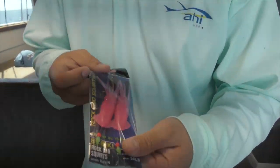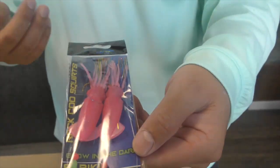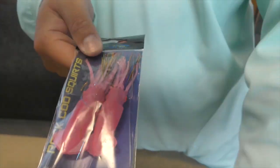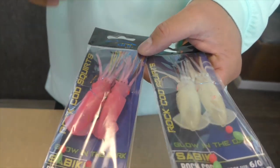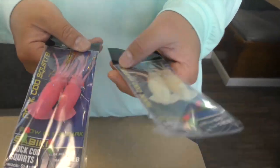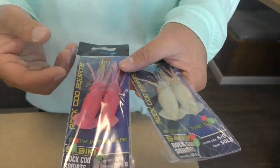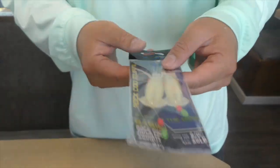We're here fishing Catalina today, and we're gonna be doing a little bit of rock codding. So a couple of new things that we came out with at Ahi and Promar this year are our new Rockcod squirts. These things are killer for rockfish, lingcod, reds. We have two different colors. There's a pink glow, which has been working awesome because of all the red crab that's been in the water the last couple seasons. This pink one also glows as well, so it's not just a regular pink color, but it also glows. And then we also have a regular glow.